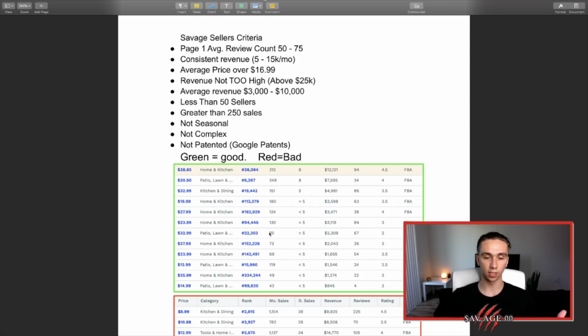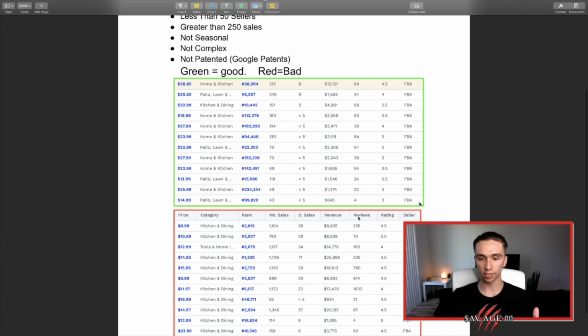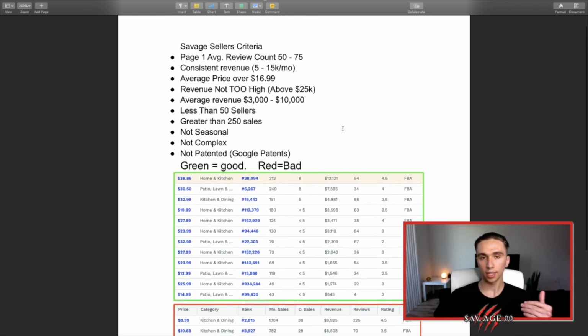And we were looking at this in Jungle Scout. It'll look more like this red one. You'll actually see these listed above. I don't know why I cut that off. Monthly sales should be over 250 because our goal is kind of like 8, 10, 15 sales a day. 250 has you right around 8 sales a day, 9 sales a day, right?